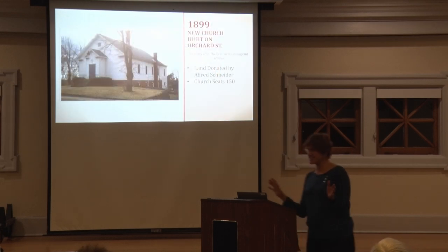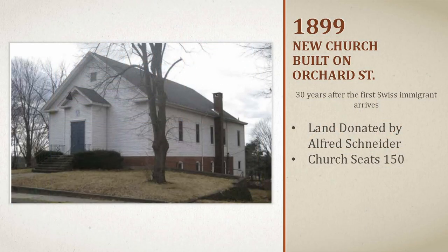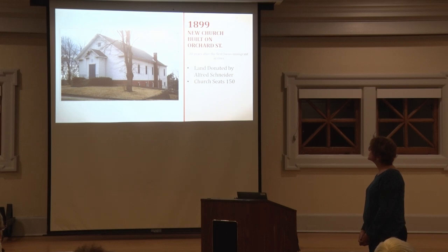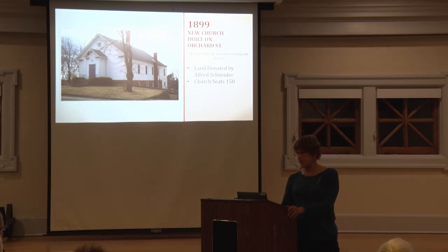Okay, so in 1899, because Alfred donated the land, they built a new church on Orchard Street. This church seats 150. That building is still there. It's a Masonic temple today.